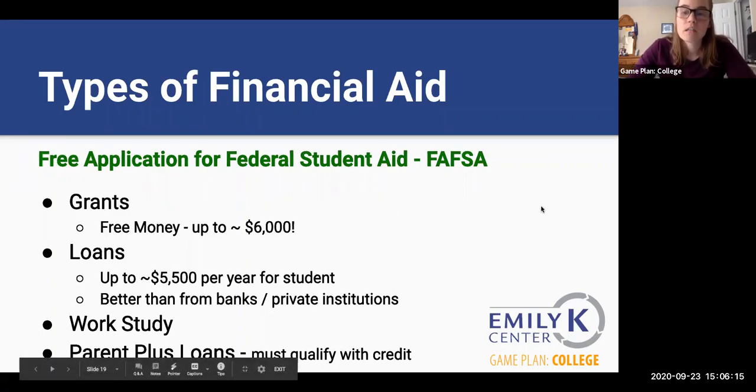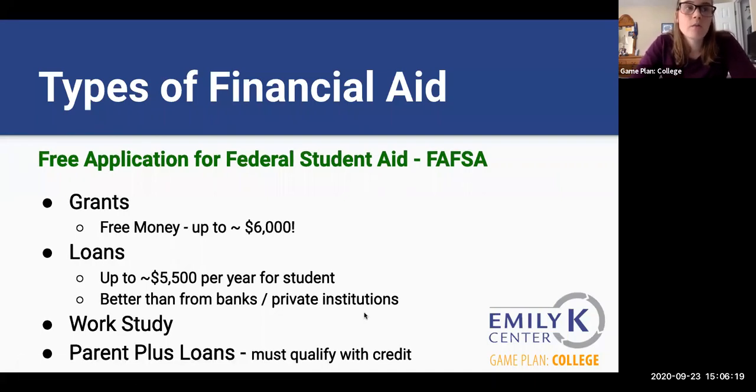You might also see work study. So this is an agreement where you go work at an office at the college you attend, and they help you pay for college. And then finally, you might see Parent PLUS loans. These are loans that you would take out with your parent. These tend to be higher than the loans offered just to you, and your parent must qualify with credit.